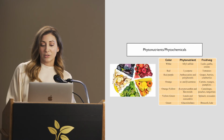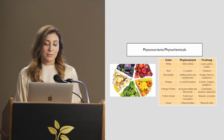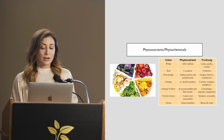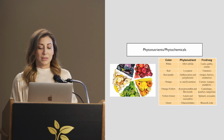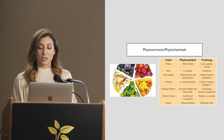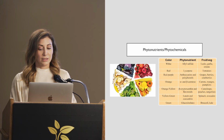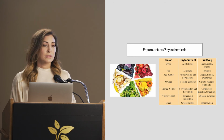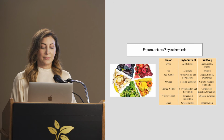So with phytonutrients, you really want to be eating the rainbow of plant foods. So think about getting in a variety of colors. The chart on the right lists different colors on the left-hand side. In the middle is the phytonutrient, and then on the right is the fruit and vegetable containing that nutrient. So each phytonutrient has its own special benefits, so you really just don't want to limit yourself to one type.